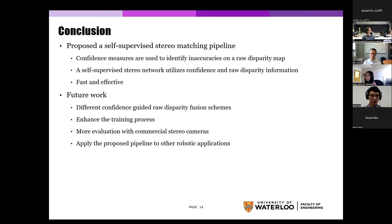In conclusion, we propose a self-supervised stereo matching pipeline in this work, and this pipeline utilizes a confidence measure to identify inaccuracies on a raw disparity map. And then we use a self-supervised stereo network to compute the final disparity estimate and an occlusion mask effectively and in real time. For our future research direction, we'd like to experiment with different raw disparity fusion schemes to see if they will improve our model's performance even further.